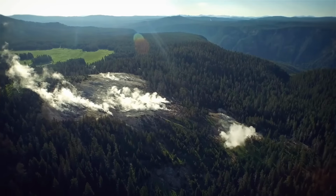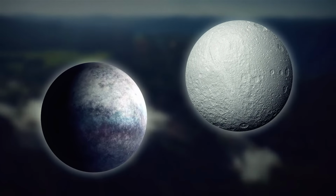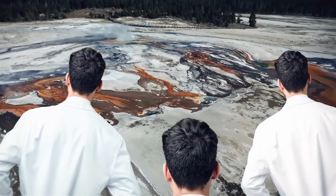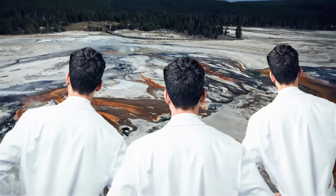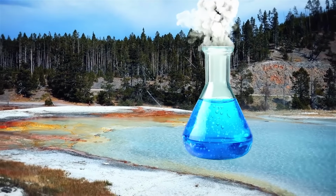Even though Yellowstone feels remote, it's not nearly as far away as places like Enceladus and Triton. It's a unique natural laboratory that can teach us a lot about life on Earth and potentially beyond. Oh, as for labs, the Great Prismatic Spring may count as one.